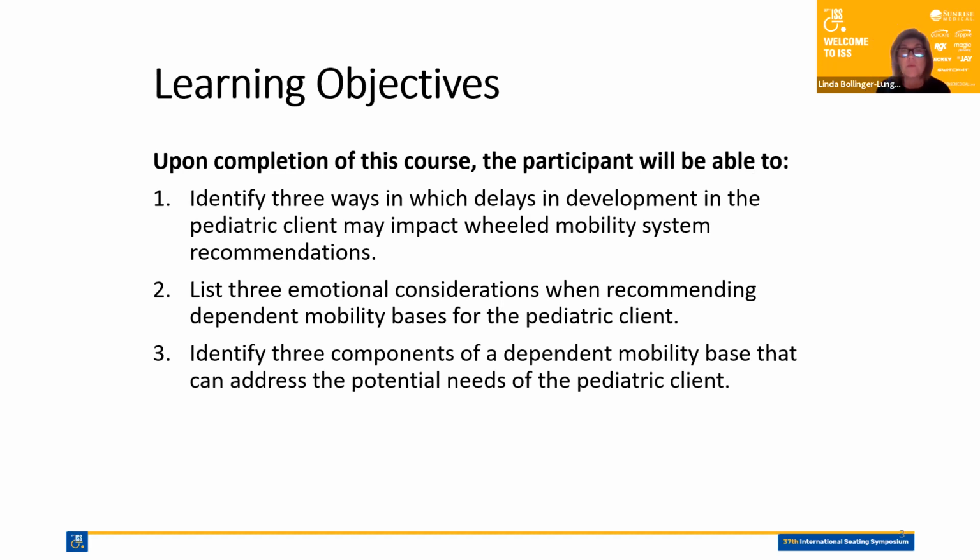So our objectives for today, upon completing this course, I hope that you'll be able to identify 3 ways in which delays in development in the pediatric client may impact wheeled mobility system recommendations. You'll be able to list 3 emotional considerations when recommending dependent mobility bases for the pediatric client, and identify 3 components of dependent mobility base that can address the potential needs of the pediatric client.